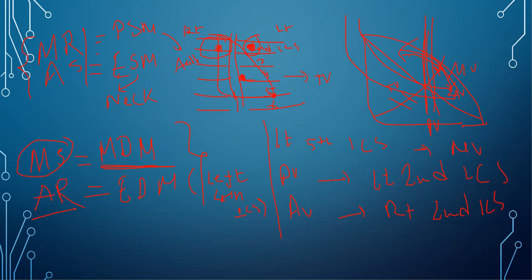I feel it is very easy if you can remember it this way. In the exam, even if you can't remember ARMS, this you will never forget. You can easily remember MS, which is a mid-diastolic murmur. And we know the opposite of MS: mitral's opposite is aortic, stenosis's opposite is regurgitation. So that's AR, which is also a diastolic murmur. If MS is mid-diastolic, this is early diastolic. And then the other two are systolic. Aortic stenosis murmur is best heard on the right second intercostal space, whereas aortic regurgitation murmur is best heard on the left fourth intercostal space.